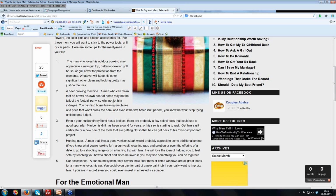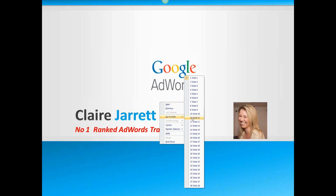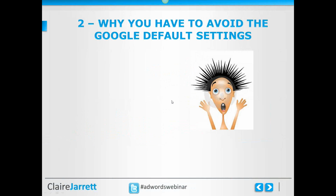You know, and this is where Google's making most of its money, by telling you to leave this setting on. So you have to really be aware of this setting. Okay, so let me just jump back into the presentation. Okay, so that was the display network.